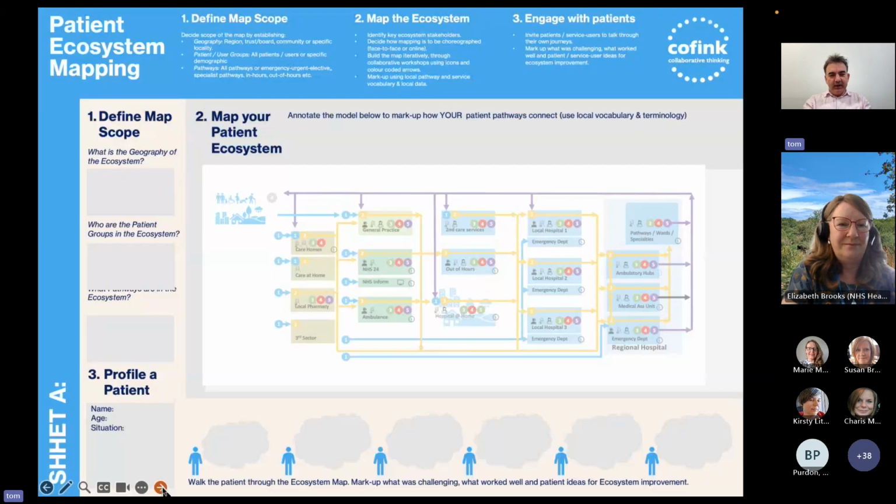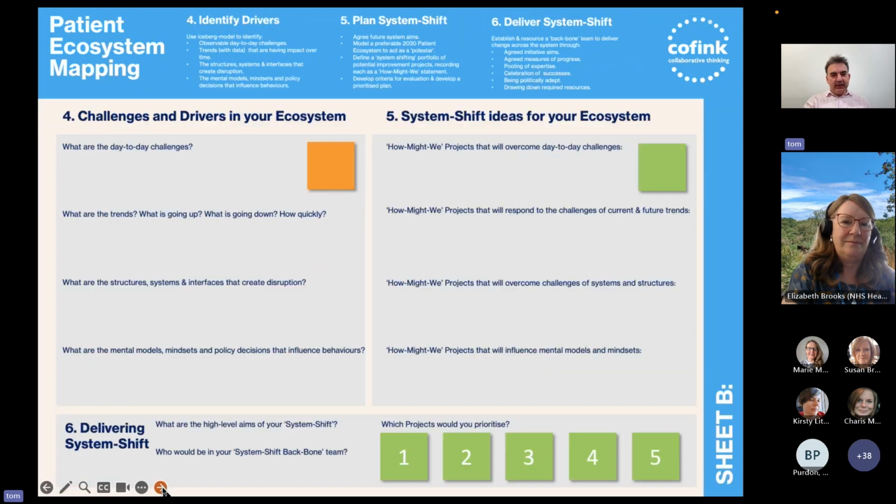I've also translated this into a series of templates now. I teach this in the SQSF program, which is run by NES, and in one or two other programs now. So I've bundled the methodology up into a half-day workshop where you define and map your ecosystem, and then go through what the challenges and drivers in your system are and what the system shift is. We're using these as templates, either in Miro or printed out at A1. You can go through the methodology for a particular system, so it operationalizes the idea with a group of people.